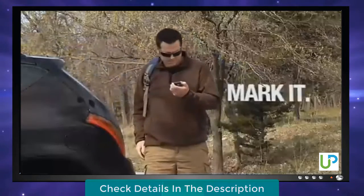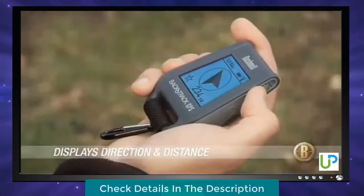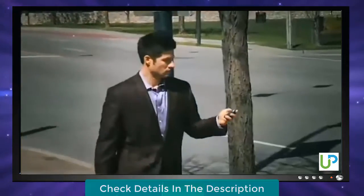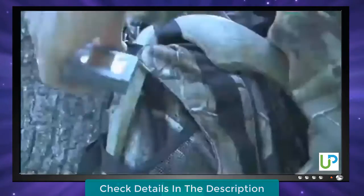Just mark the location you want to return to and forget it. When you're ready, getting back is as easy as pushing a button and following an arrow. This is GPS made simple. Perfect for finding your way in an unfamiliar city, crowded parking lots, hiking, camping, hunting, anywhere.